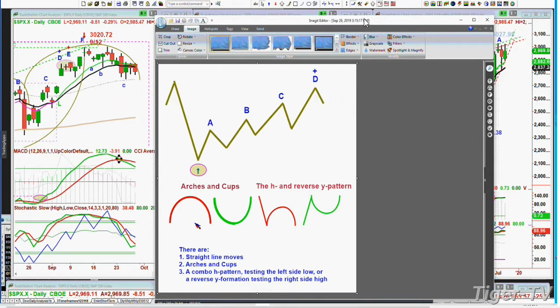We're looking at arch formations. I put it in red because if you take out the left side low, it's not very good. And I look at cup formations. If you take out the right side, the left side high and go even higher, that's good. You can get a combination of those: straight line, cup, or straight line going up, straight line down, red, and cup, an arch. I would call that an arch. Cup, that should be an arch, and going up is a cup. Very simple. I don't want to make it complicated at all.